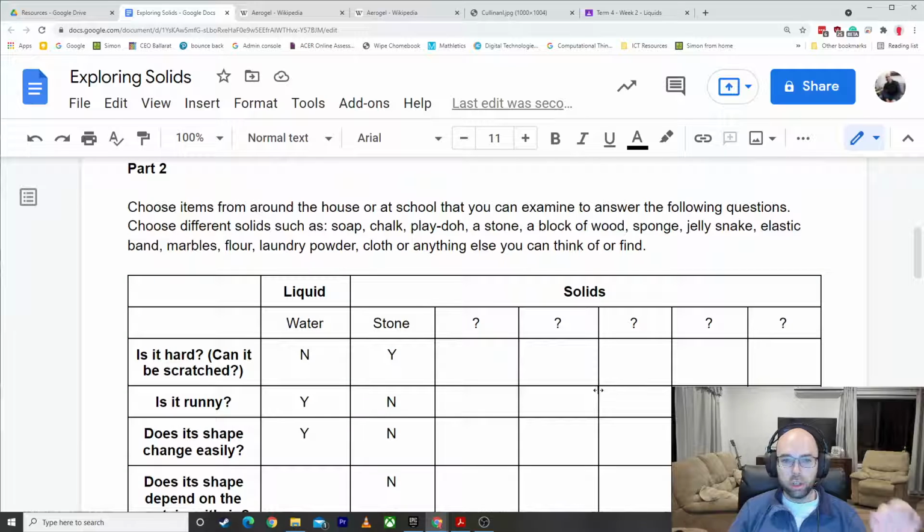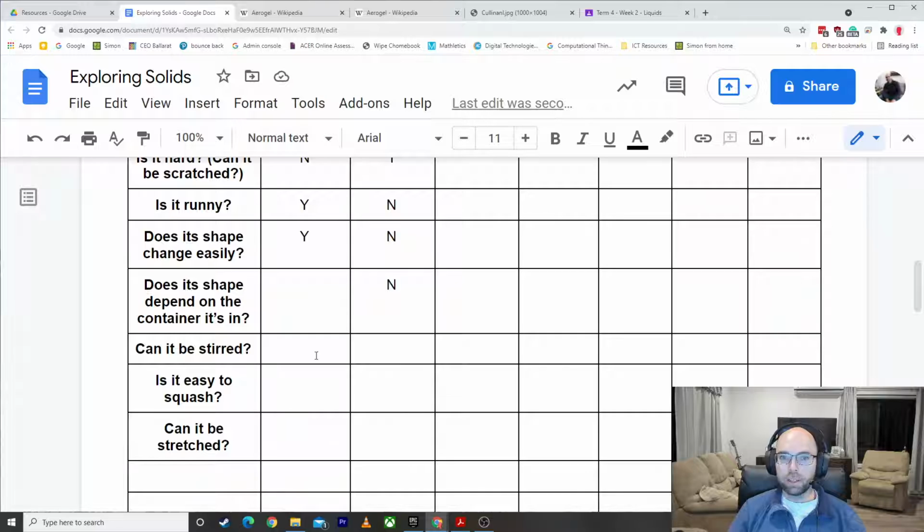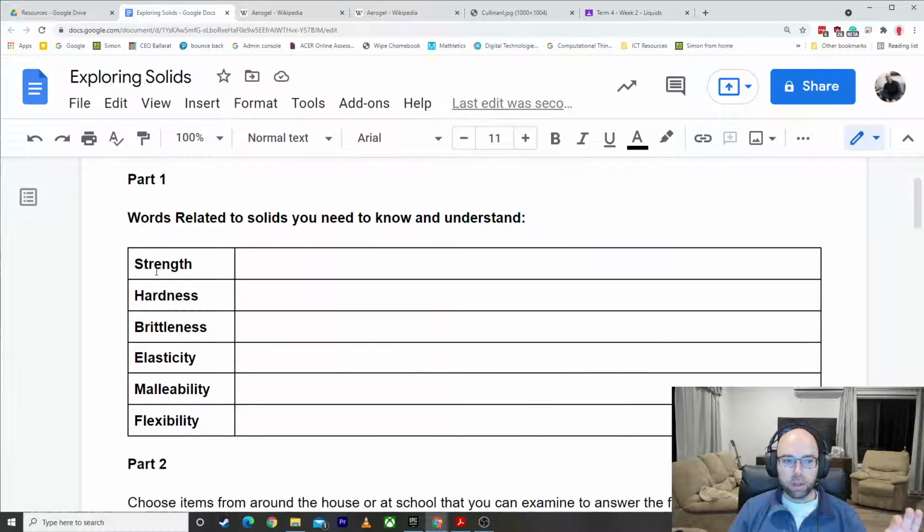So by the end of this, you should have a good idea of what a solid is. You should have experimented on some different solids, and you should have learned these new words that you need to understand. Okay, boys and girls, that should keep you busy.